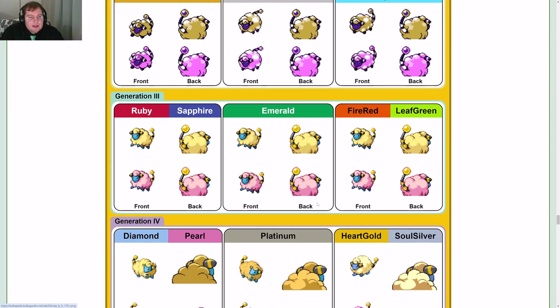And then Gen 3 here, you got the blue face now, and this has been corrected to being yellow. This is now kind of a different pink. That's cool. Yeah, this is a different yellow, I'm sure. This is now all yellow, but different shades of yellow. Maybe orange and yellow.